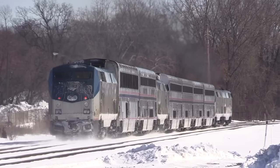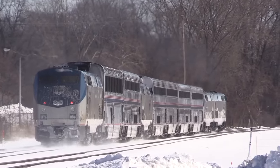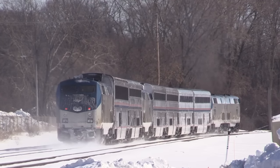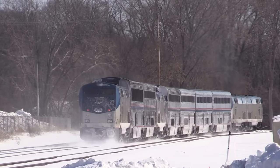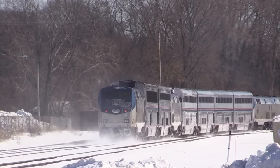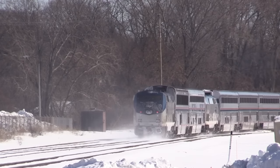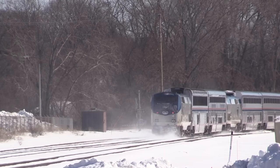The reason for sending the two Superliner coaches was so that the train would have more braking ability. More coaches equaled more brakes. The hospital train ran late into the night as Norfolk Southern symbol 963, arriving in Chicago on the morning of the 26th.